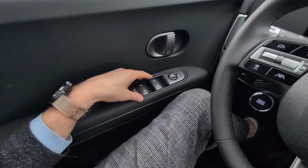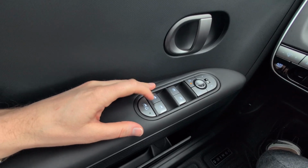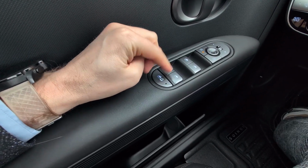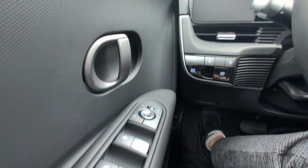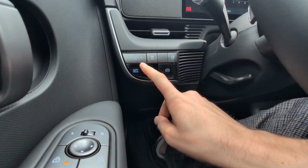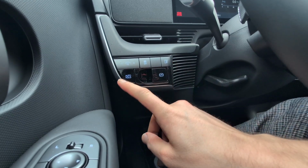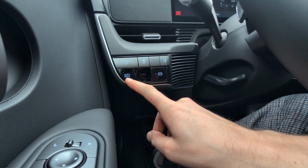So we're going to start on the left side here. Obviously you've got your window and lock controls, mirror controls, whatnot. This, of course, will lock out the rear doors as well as the rear windows. Right over here on the dash, you can see we've got our dimmer switch, traction stability control button. This will open up the charging door, and then we have our auto hold function button right there as well.